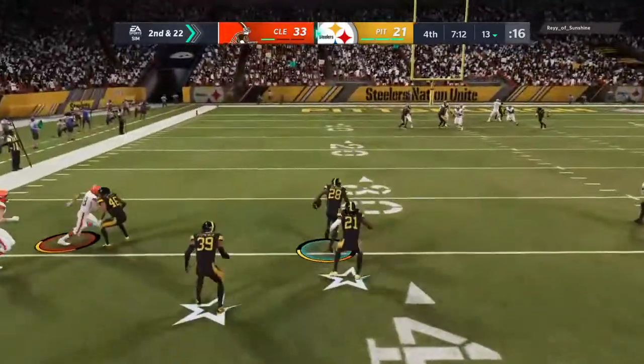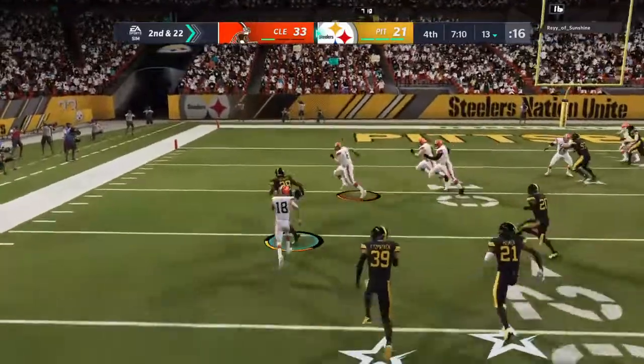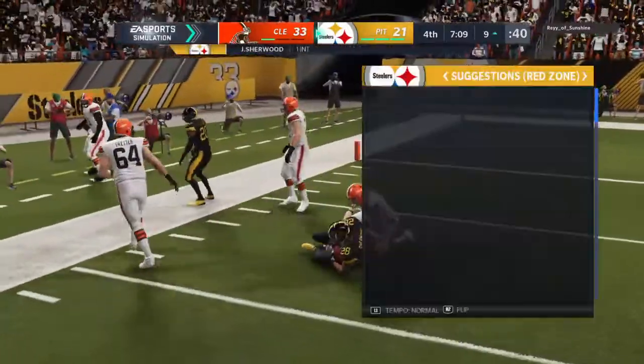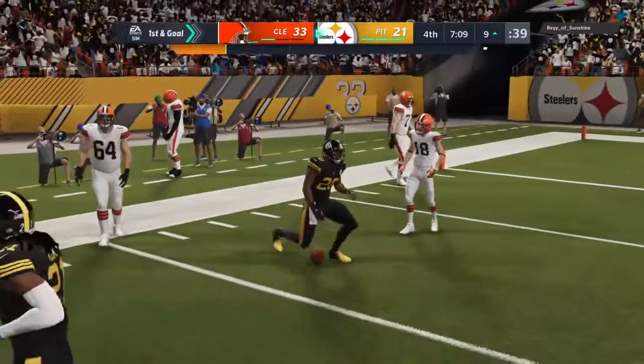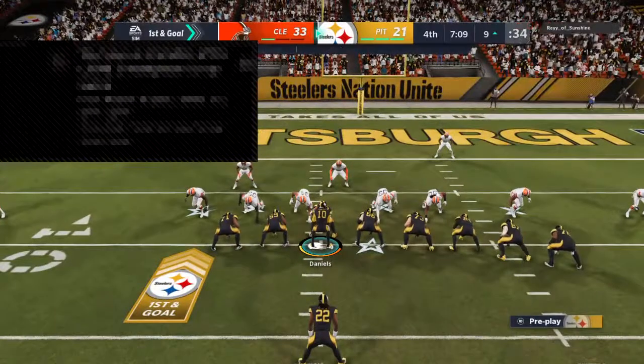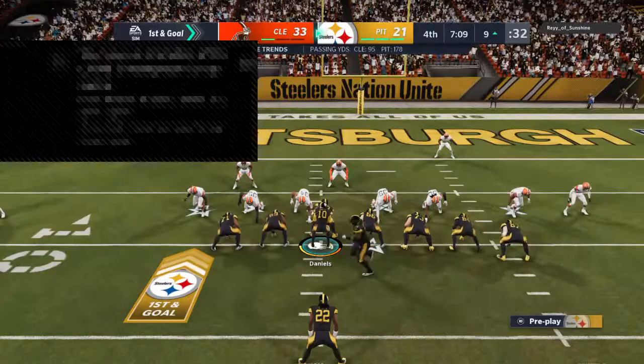And intercepted. Maybe the turning point they need. Picked off at the 35. And they will finally run him down, but not until he brings this one all the way back down inside the 10-yard line. Suddenly it's after the interception, a quick change in the situation here.